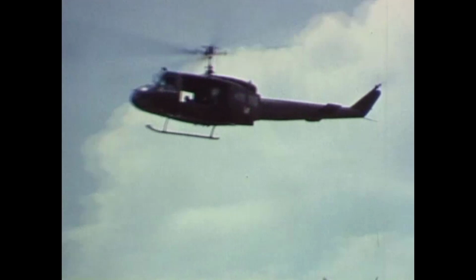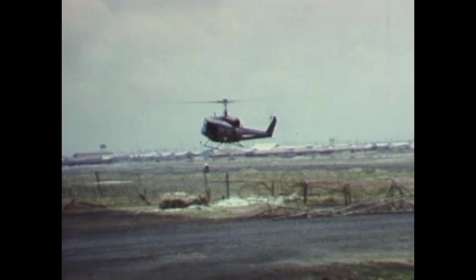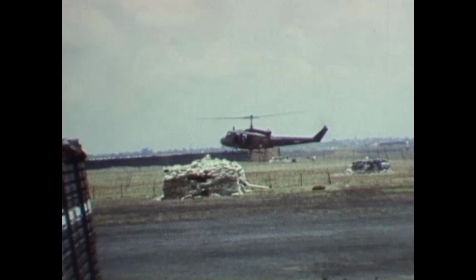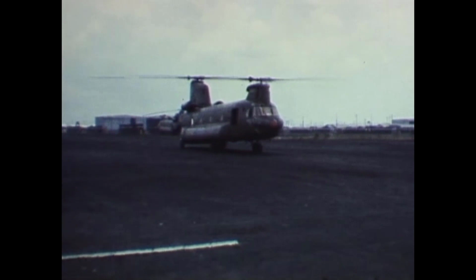Most of these were H model Hueys, which was their latest model. There was a Huey company right beside us. Although you can't see it from these pictures, there are Hueys like that with two M60D model machine guns, one on each side, and they hold six or eight people depending on what they're going to be doing. Some of them don't have any guns on them.